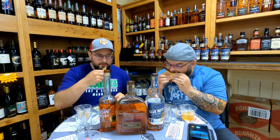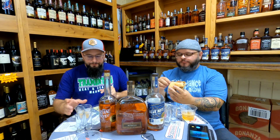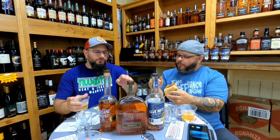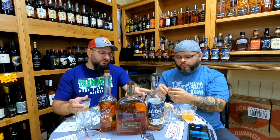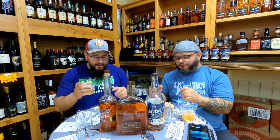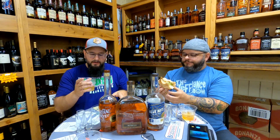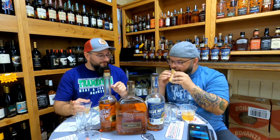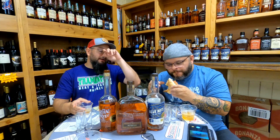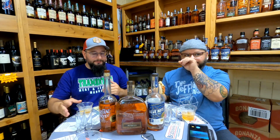There's so much flavor in this pork. I think, like I said, there was a sweetness to this Woodford Reserve that's not in this Blue Note. And I think that lack of sweetness is what's not hitting me right with this one. But my favorite first sip has been the Blue Note. Not even a little bit, by far, leagues beyond.